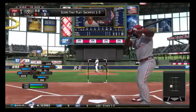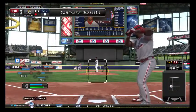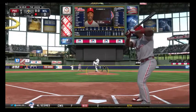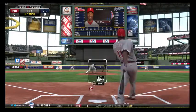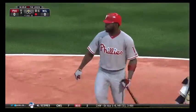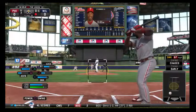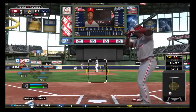Jimmy Rollins will get a second shot now. He grounded out to start the ball game. Oh, and a hearty cut there to begin the at-bat. It's 0-1. Yeah, and you got to be careful that you don't go up there helping them out, especially if you get that feeling that they're trying to work around you.